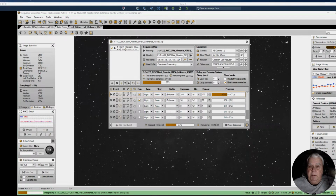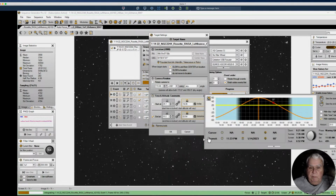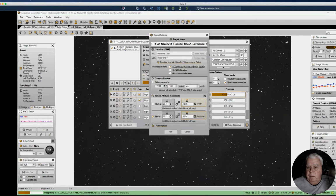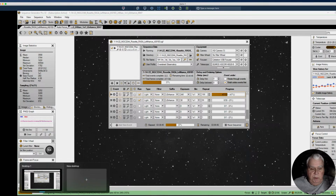I'm just going to use the RASA with the L Pro filter, and let's see, it's 11:08. When does this thing transit again? I can't remember. At 11:23, it's going to transit pretty soon. So as soon as it transits, I'm going to wait and let it do its thing, and then I'm going to go to bed and wake up. And let me go outside and see where the telescope is.